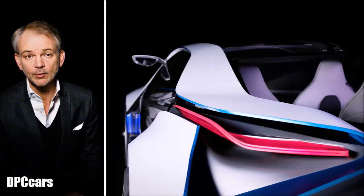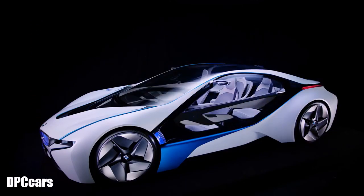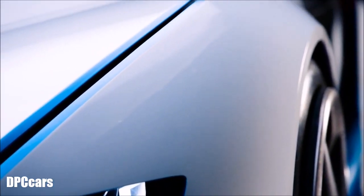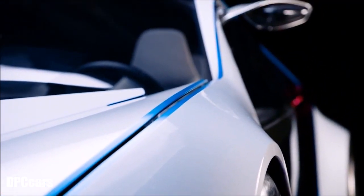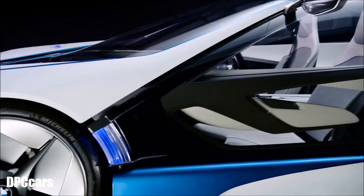We started with a new idea of a drivetrain, but we ended up with a completely new form language. We wanted to also communicate that this is a different kind of sports car, so it had to look cleaner, lighter than any sports car before.